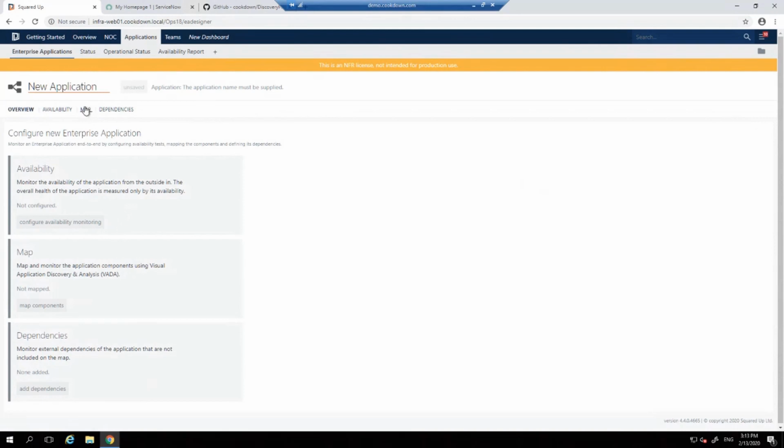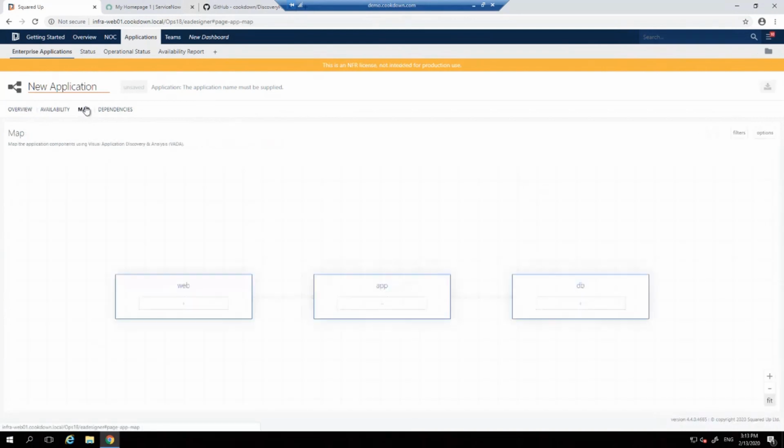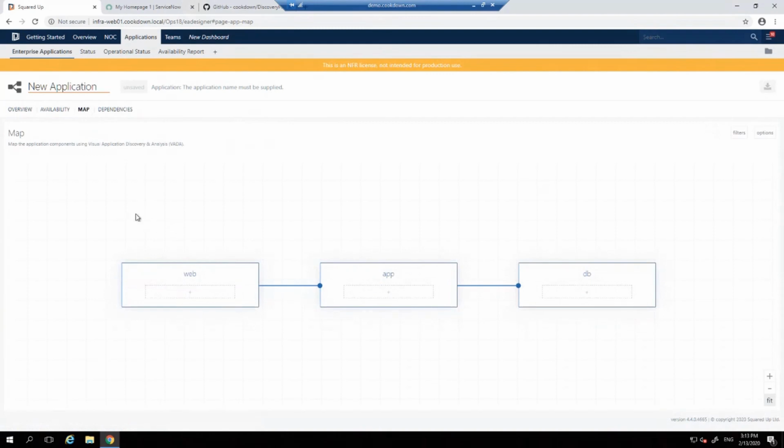So if we actually click on map components or even map in the top perspective there, we get this lovely template here, which is actually Veda, a visual application discovery and analysis tool, which we will from now on just continue to call Veda for the interest of time. So you get this three-part model template, but you don't have to have this web app DB style design here. You can create your own groups here. But all you have to do, and this is the beauty of Veda, is that you might not necessarily understand every single server or component of your application. But if you do know at least one part, you've got somewhere to start. So if you click on the plus icon in one of these boxes here, you can then search on maybe a server or component that's within your SCOM environment.